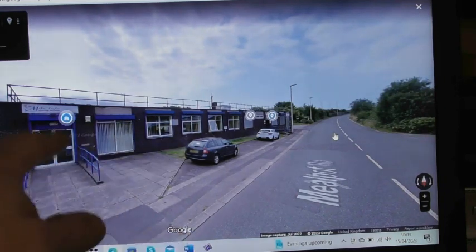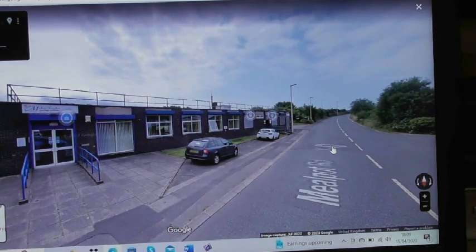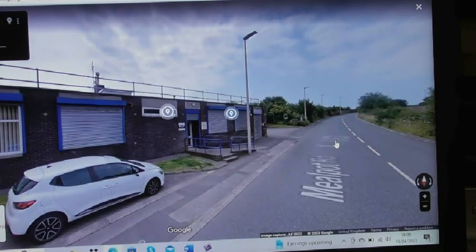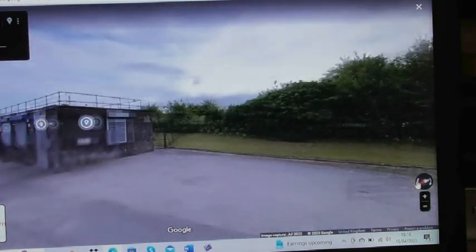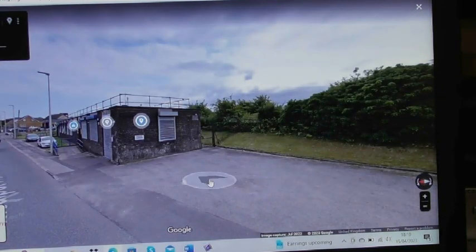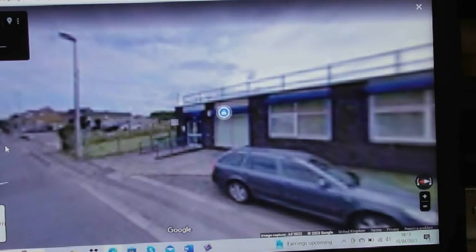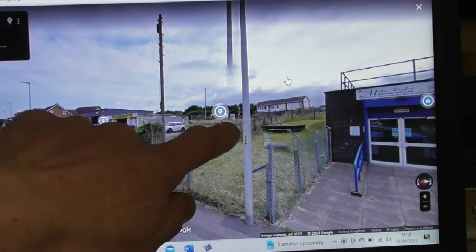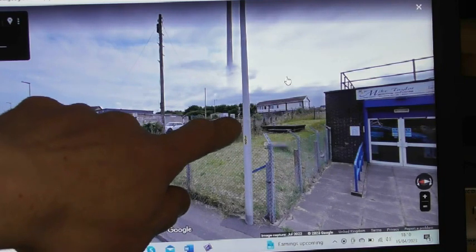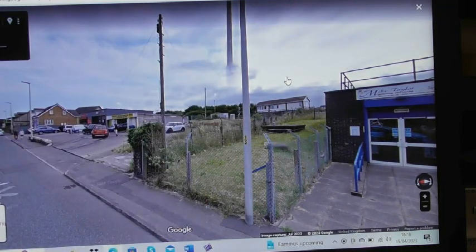And this is a row of business units here, which includes the one that hosts the rail cam, and you can just see there, if I just bring it to a halt there, you can see the backs of them there. So I think you'd probably have to scratch build those. One thing you wouldn't have to scratch build is the signal box. There's a little view of it there, and you can just see on there a power cabinet and a signal there.